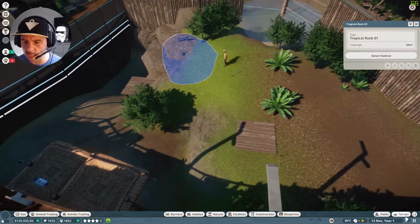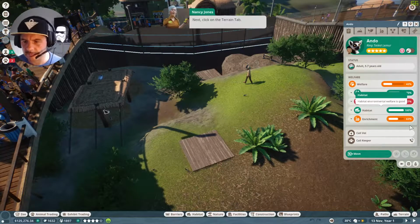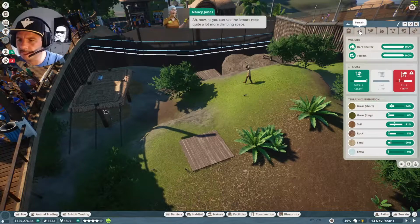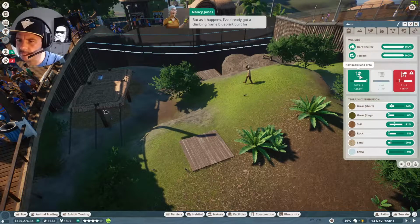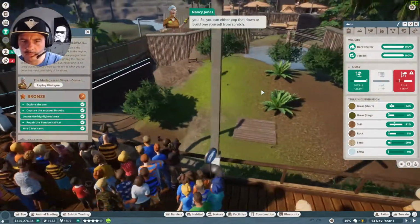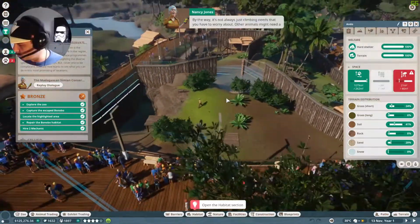Okay, can we pause it for a sec? Let's see. Next, click on the Terrain tab. Now, as you can see, the lemurs need quite a lot more climbing space. But as it happens, I've already got a climbing frame blueprint built for you. So you can either pop that down or build one yourself from scratch. I don't know. Maybe we should build one ourselves.